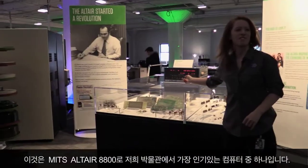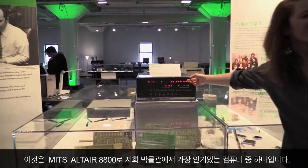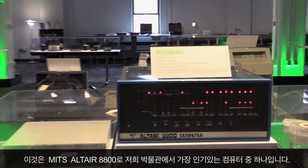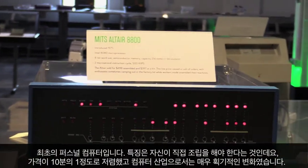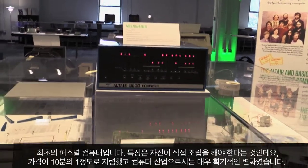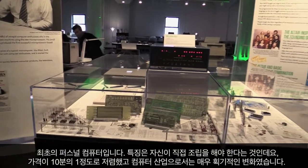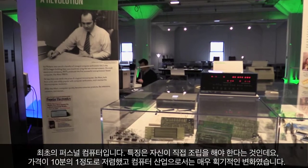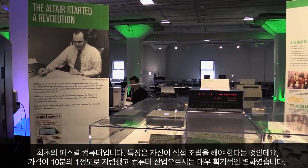So this is a very popular computer at the museum. This is the Altair 8800. It was designed by Ed Roberts at his company MITS in Albuquerque, New Mexico. And it's usually considered to be the first personal computer. You'd have to put it together as a kit like that guy. But it was pretty inexpensive, and once you put it together, you would have a computer in your own house. So that was a really big step for the industry.